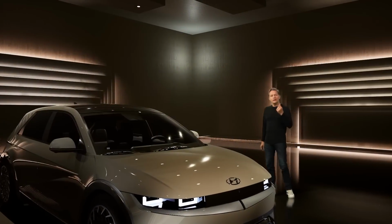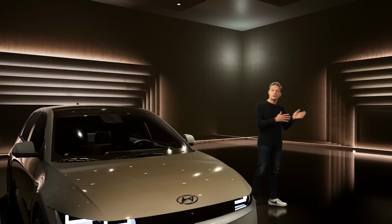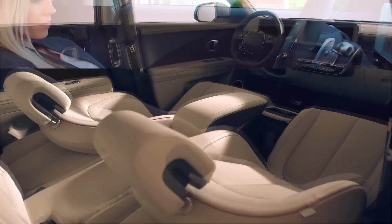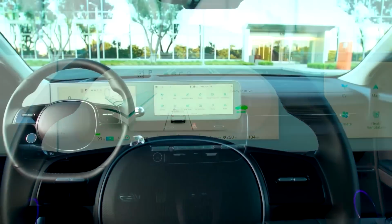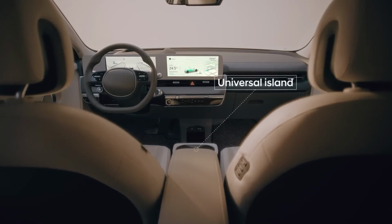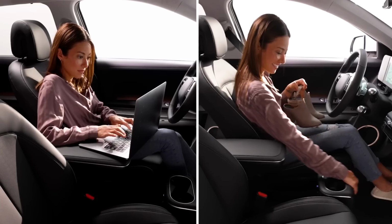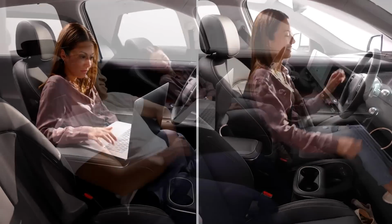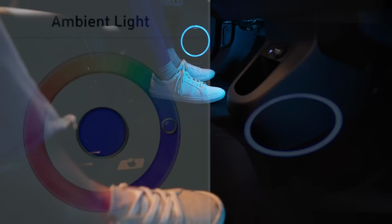We envisioned the Ioniq 5's interior to be the space that seamlessly connects from one space to another, with more legroom, more room to spread out, and more comfort than any other vehicle in its class. We leveraged the flat floor of the new global EV platform to create an innovative center console. This universal island lets drivers choose different seating configurations. We hid ambient LED lighting throughout the cabin.